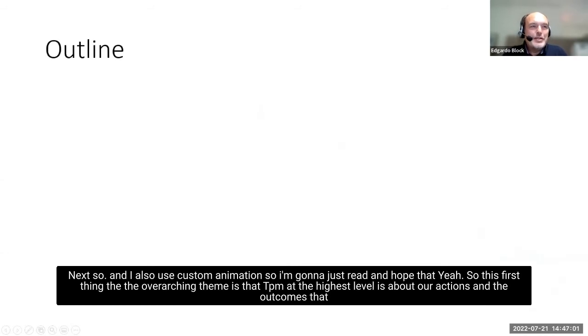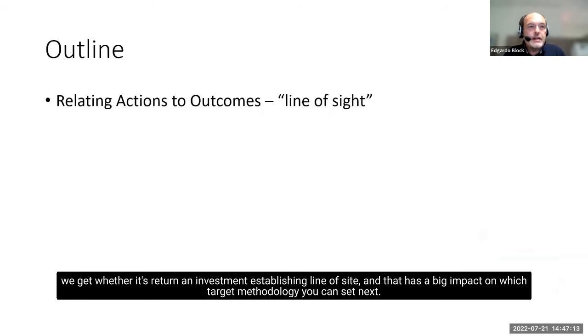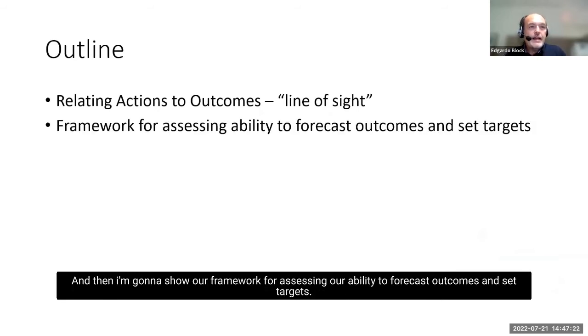I also use custom animation, so I'm going to just read and hope that works. The first thing, the overarching theme, is that TPM at the highest level is about our actions and the outcomes that we get, whether it's return on investment or establishing line of sight. That has a big impact on which target methodology you can set. Then I'm going to show our framework for assessing our ability to forecast outcomes and set targets.